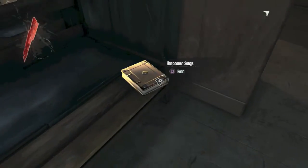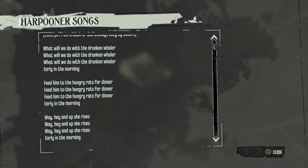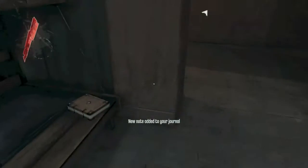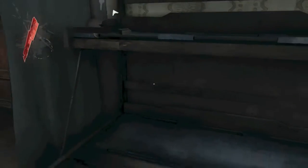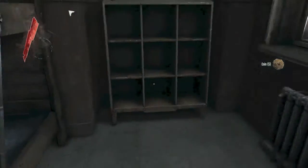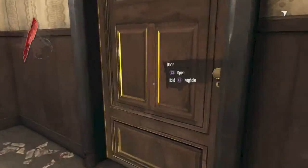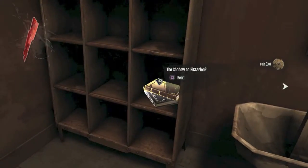Ooh, another book. Harpooner songs. Oh, this is the song that, if you've ever seen the trailers and the TV spots and stuff like that, it has that song in there. I forget how it goes, but it's a classic. Oh, gee, I forget how many books are in this place.